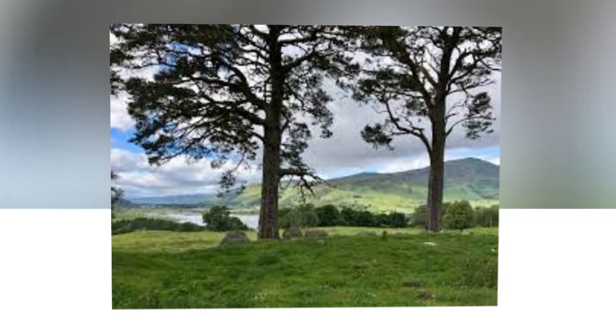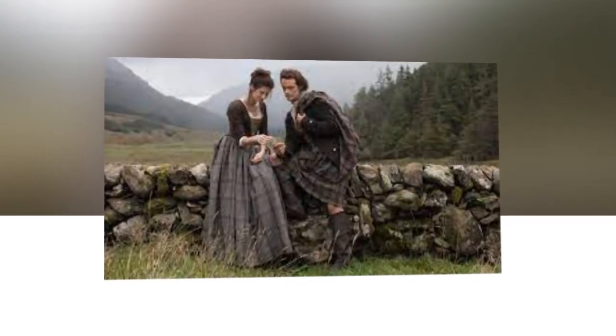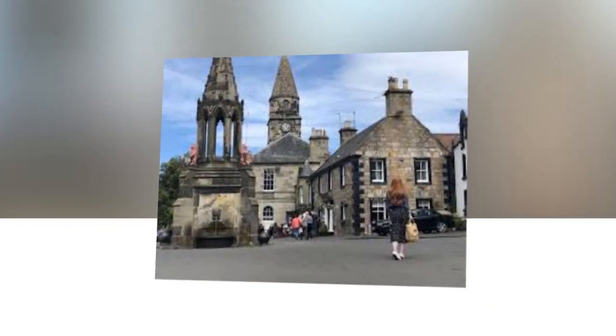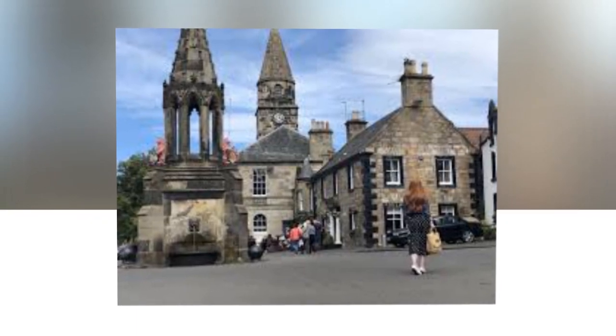Doune Castle. Doune Castle near Stirling played the leading role of Castle Leoch, the home of Clan Mackenzie in Season 1 of Outlander. It is here where Claire Fraser is taken when she first arrives in 18th century Scotland, and meets the stern clan leader Colin Mackenzie, Gary Lewis.